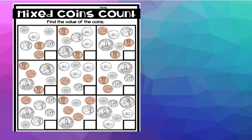We usually do one together, but I feel very confident in what I've seen, and I'm proud of you. I know that it's not easy to understand coins and adding them and combining them, but you guys have been doing really well. So this is waiting for you in Seesaw, so go ahead and pause the video and start it back up when you're ready to go on to science.